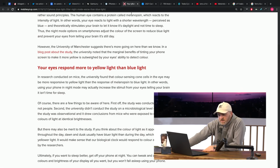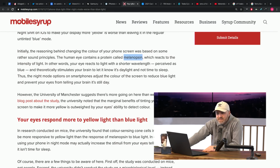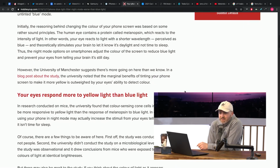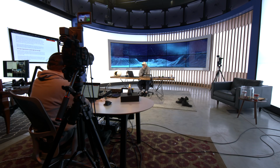melanopsin. Oh. So initially, the reasoning behind changing the color of your phone screen was based on some rather sound principles. The human eye contains a protein called melanopsin, which reacts to the intensity of light, and you get this protein when you perceive light as blue. Then theoretically that stimulates your brain to let it know it's daylight and not to sleep. Okay, cool. This is all, by the way, coming via MobileSyrup. However, the University of Manchester suggests there's more going on here than we know. They had a blog post recently around this study, and they basically noted that there are marginal benefits to tinting your phone screen to make it more yellow.